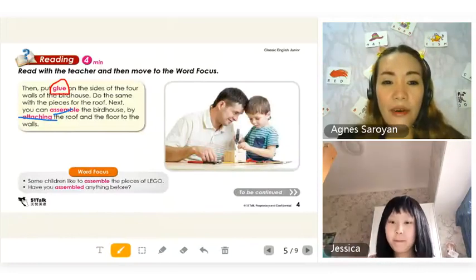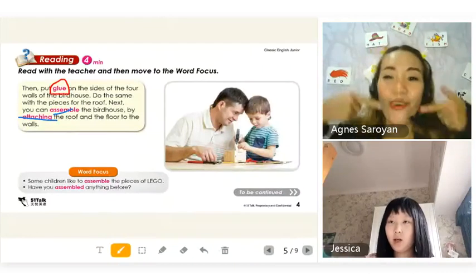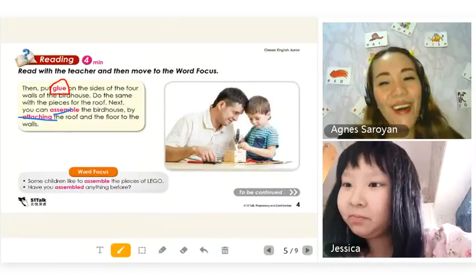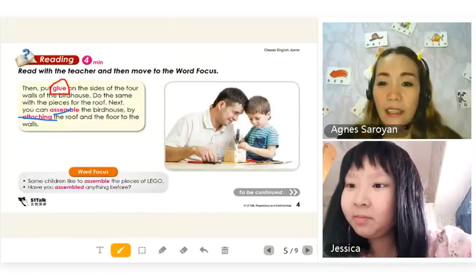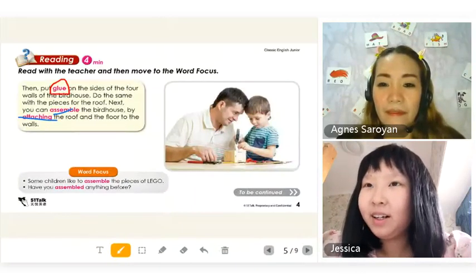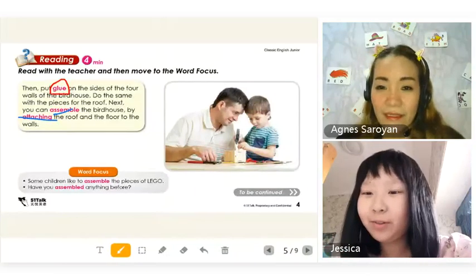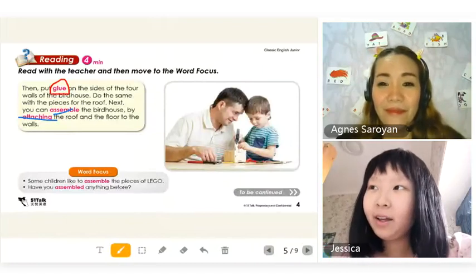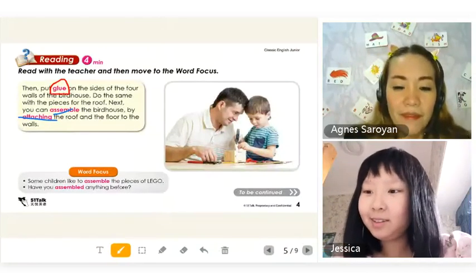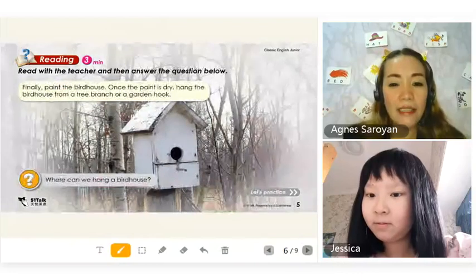Oh, I see. So, when you assembled your toy, did you have so much fun? Did you enjoy? Because it is so difficult. Oh, okay. Did you ask for some help from your uncle? No, I don't make the toys. When I make the toys, in the middle I think, oh, so difficult, and I can't do this. I think when I grow up, I want to do this. Okay, yes, it's okay. It's not a problem. Okay, now let's go to page six.